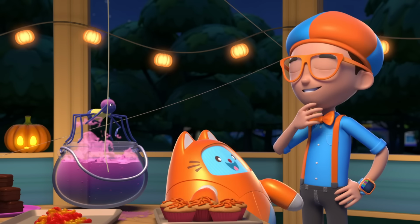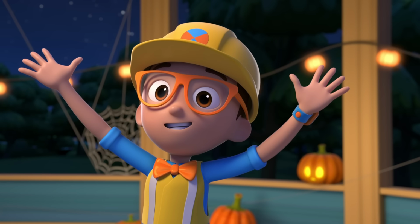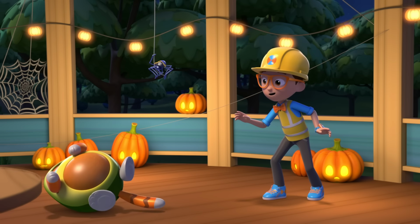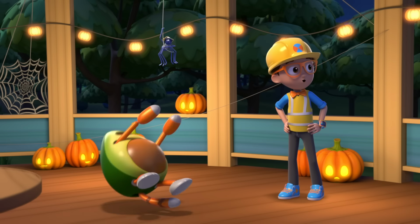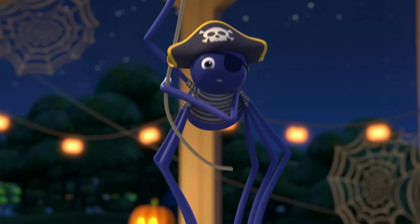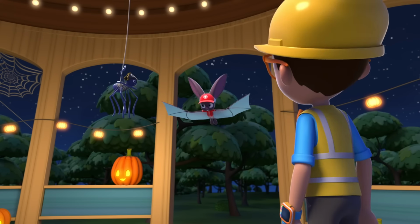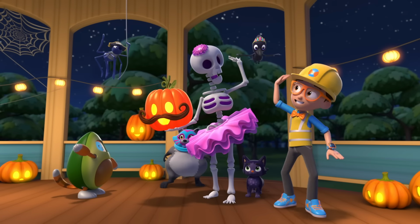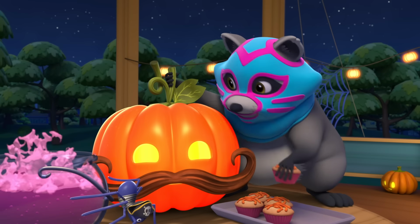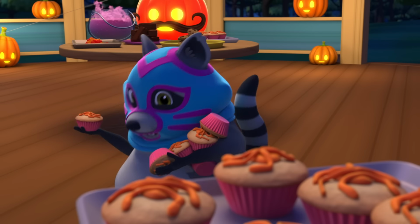Halloween costumes! I'm going as a pirate! Yarr! I'm a construction worker! Nice avocado costume, Tabs! Dressing up is so much fun! Ooh, our guests! Right on time! Oh, goody! Wait a minute. Just one guest? Yeah! Hello! Don't mind if I do.